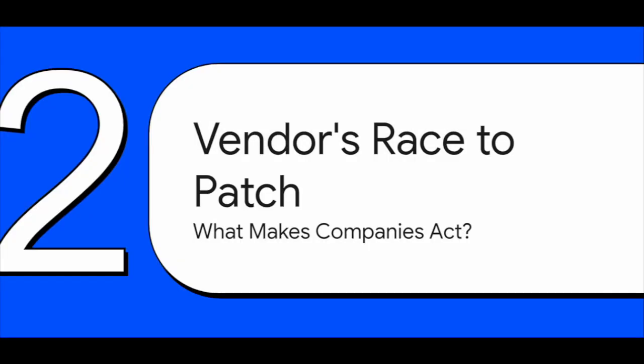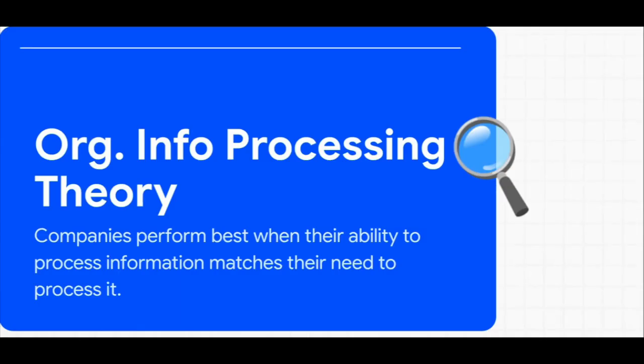Okay, so let's say our researcher does the right thing and reports the flaw. Now, the hot potato gets tossed to the software vendor, the company that made the product in the first place. For them, a race against the clock has just begun. But what actually makes a giant company drop everything and rush to create a patch? To figure that out, we can borrow an idea from business school called organizational information processing theory. It sounds way more complicated than it is.